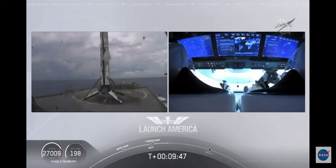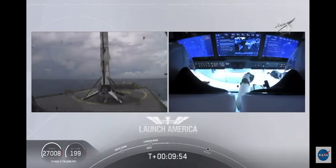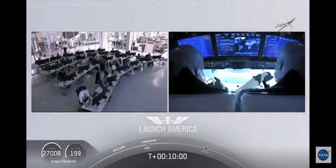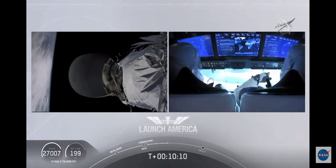And as you can see on your right screen, Bob and Doug are still making their way to their targeted orbit. So exciting today. It doesn't stop. We did hear again that call out, good orbital insertion, so that means Falcon 9 and Dragon right now are exactly where they're supposed to be.